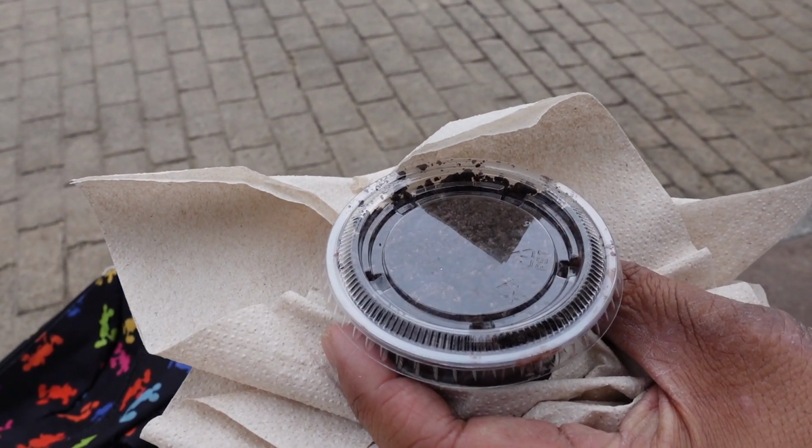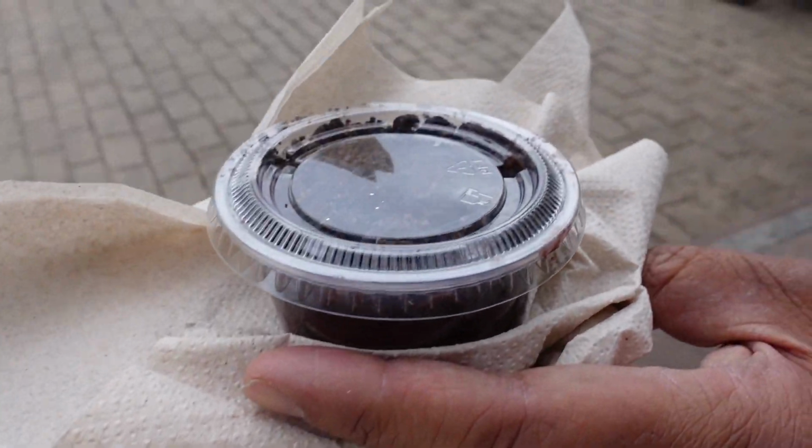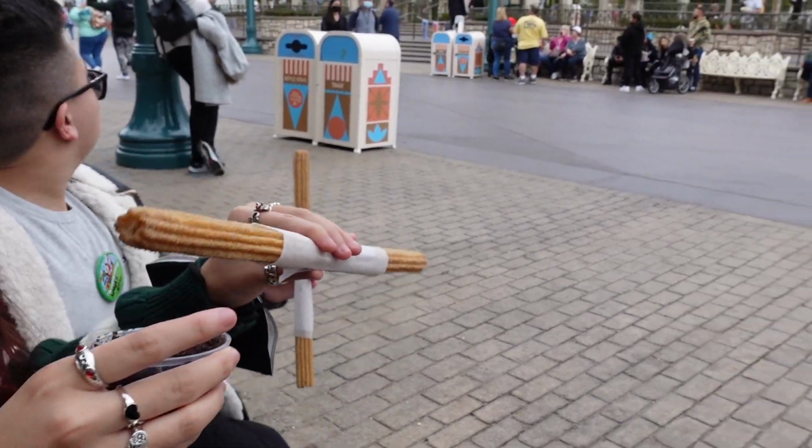Okay, and then also Papa Bear got the new, what is it? Chocolate? It's a blueberry chocolate dipping sauce. Blueberry with chocolate crumble. Dipping sauce with cookie crumble. You guys want to try it? Look, it looks good. That looks interesting. Try it. Here, Papa.